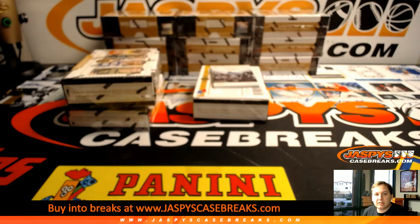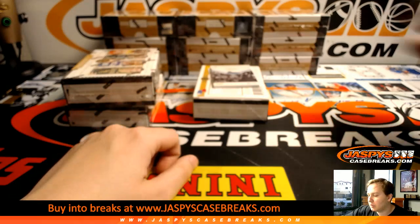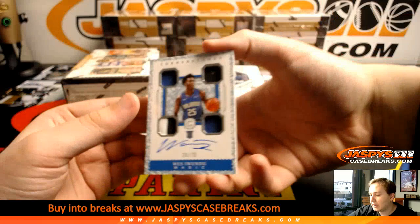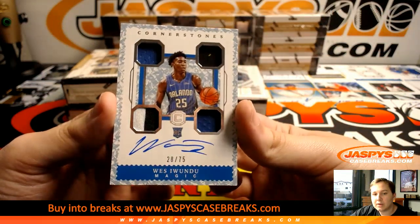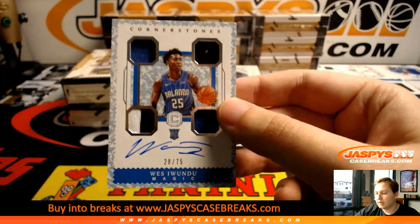We'll go by the checklist. So let me pull up group break checklist here while we have a second. I'll show the other cards while it's loading. We got a Cornerstones quad relic and autograph number 75. That's Wes Iwundu for the Magic.